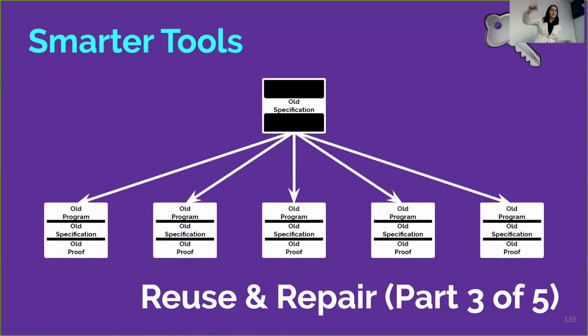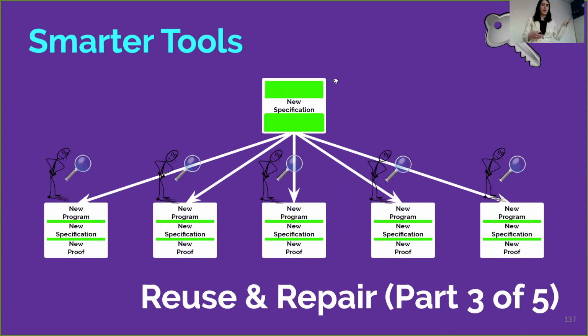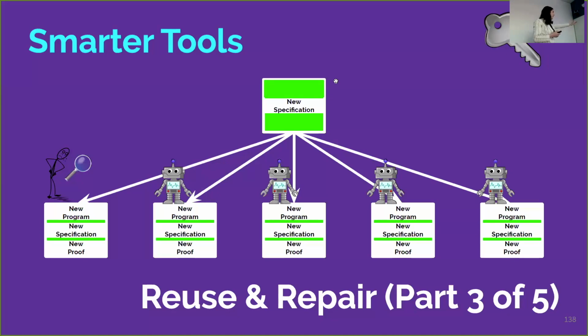You have a lot of dependencies. So you change some kind of specification, you're depending on this in a lot of different places, and you're going to have to tweak all of those proofs if something changes. And that's going to be a lot of work. So our insight here was that rather than have the human go in and fix all of these proofs one by one, we can take the insight from just one of these changes. Let them make an example change for us.